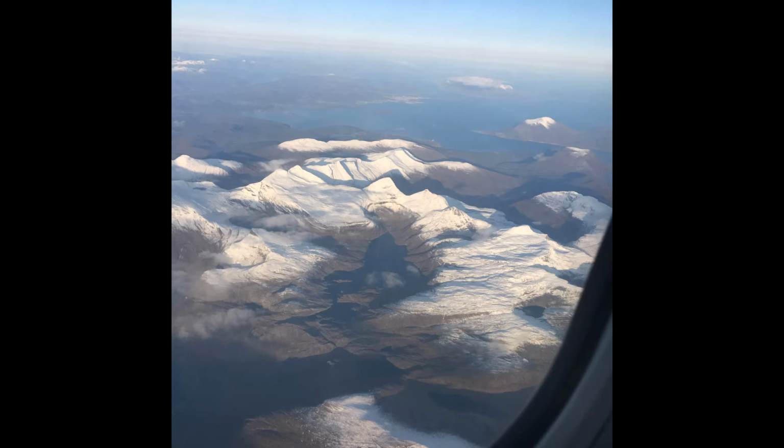We were heading north, and this is above the Arctic Circle. Lots of snow cap. It wasn't totally under snow, so we got to experience a little bit of late fall and early winter.